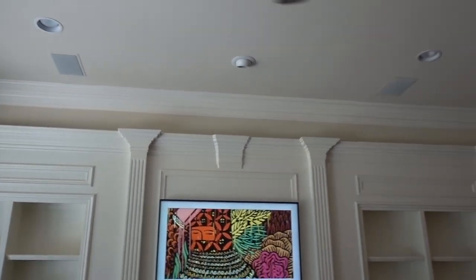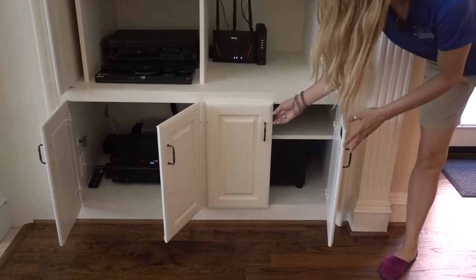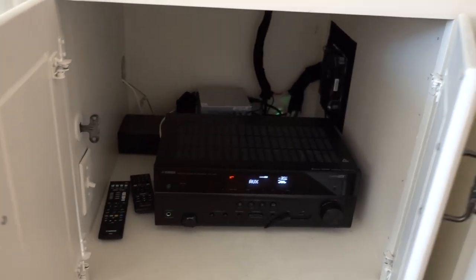So we got 5.1 set up in here. We got our subwoofer right here inside this cabinet. We added some bumpers, little black bumpers to alleviate rattling. Got our rack here with our fan control system. Got a vent back on the other side to blow heat out of that cabinet and into this one.